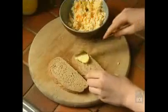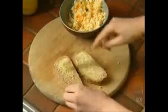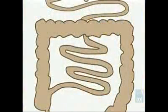The margarine in the sandwich contains fat. This is now digested by the lipase. By now, all the digestible material from your sandwich has been broken down into smaller molecules. These are small enough to pass through the lining of the intestine into your blood.